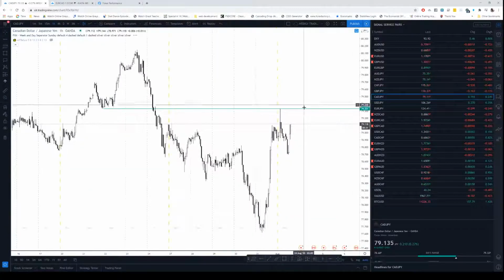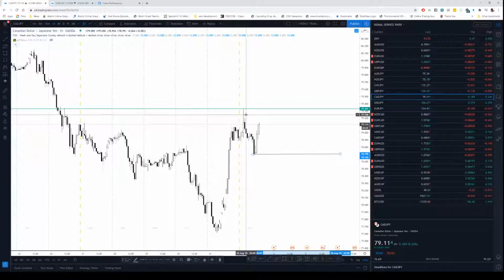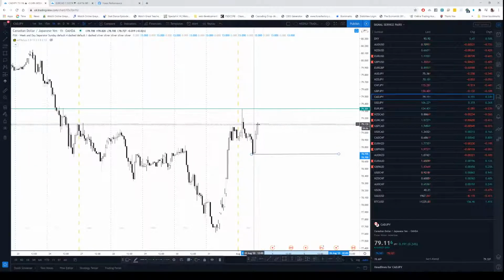CAD yen, at the moment I'm looking for bearishness to come in, so I'm watching it. I'm looking to see if they'll come back and break this low again. We formed a high, and then we broke down, we made a lower high, a lower low. Sorry, I get confused with these things. All right, lower low. So let's see if we make a high, lower high, and then we break down. Yeah, that's what I want to see.